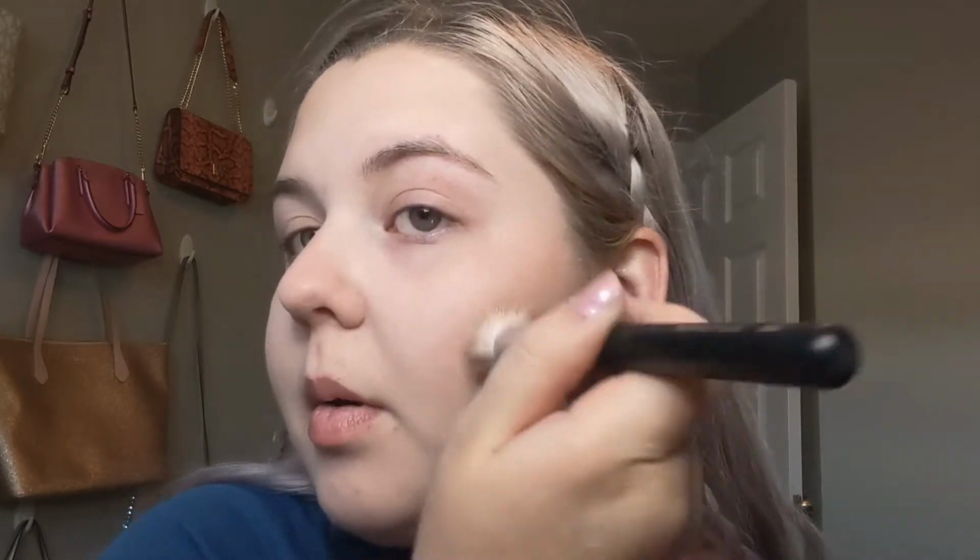I like to do circular motions when I'm applying my bronzer because it kind of helps it to blend out a little bit better instead of just doing one sweeping line. I've found that the circular motions help it to blend into the skin a little bit better and you don't have a really bad harsh line. And then I like to take a little bit just on this edged part of my brush, and I just like to add a little bit to my nose just to make it look more contoured and defined.